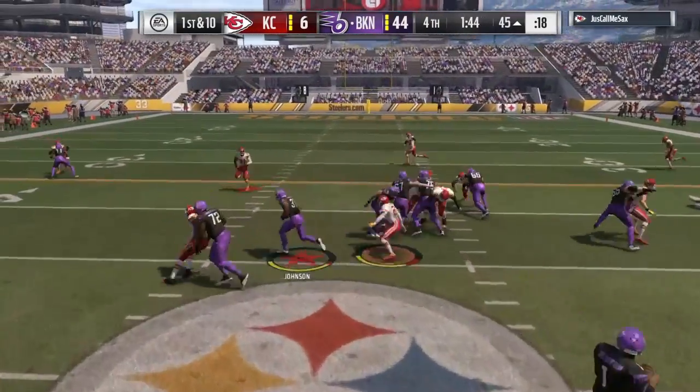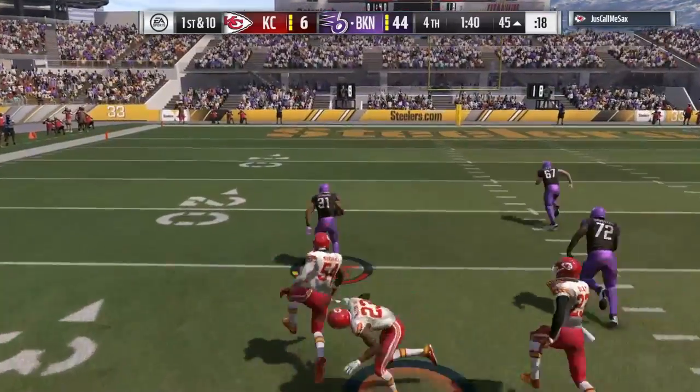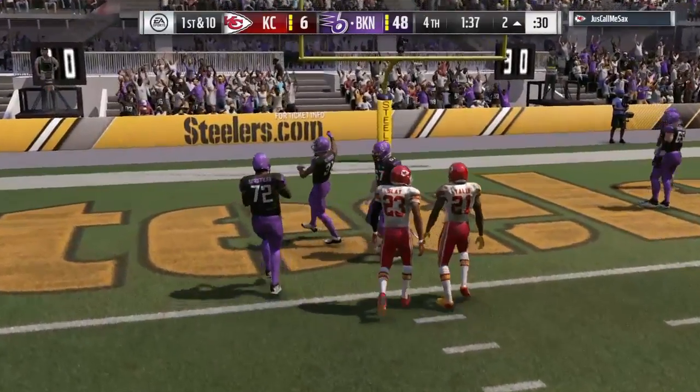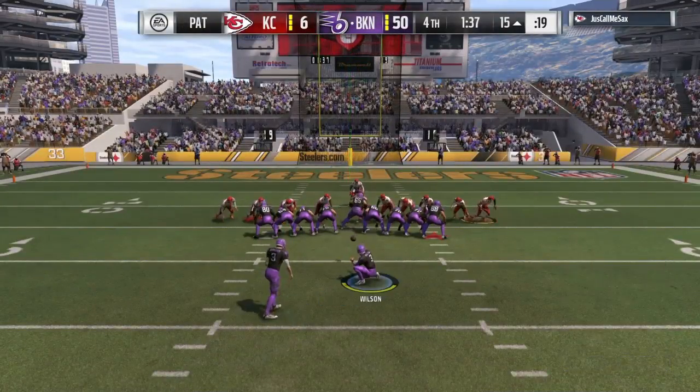Here's a 20th carry for Johnson. Oh, what a move. Evades the tackler, and now some space. And he will get into the... He's to sing in this situation when this game appeared to be over.